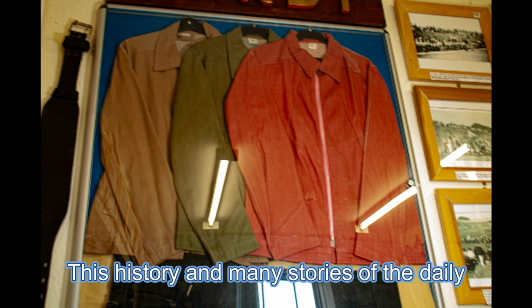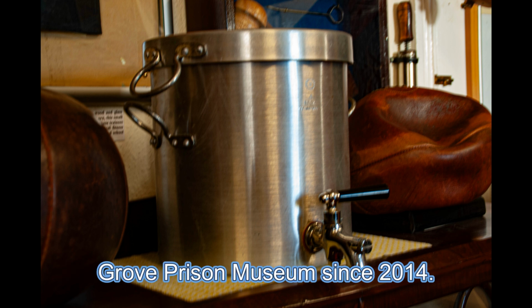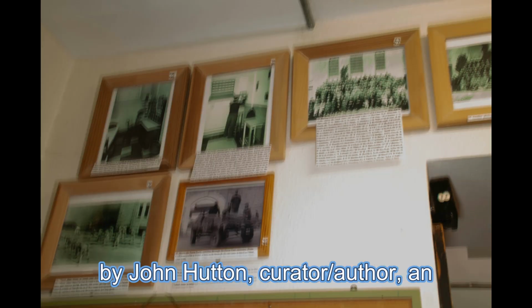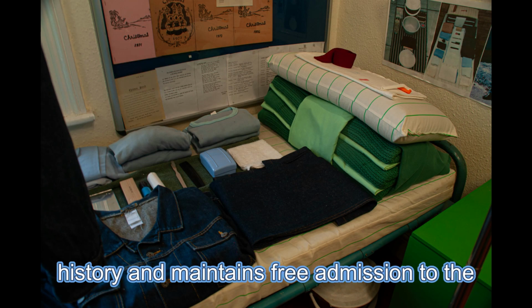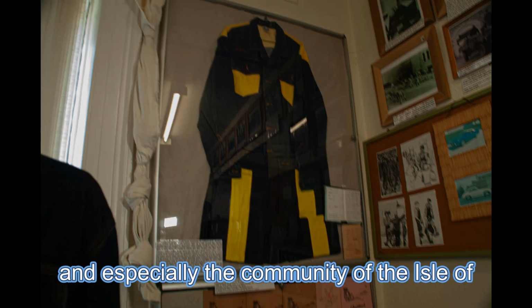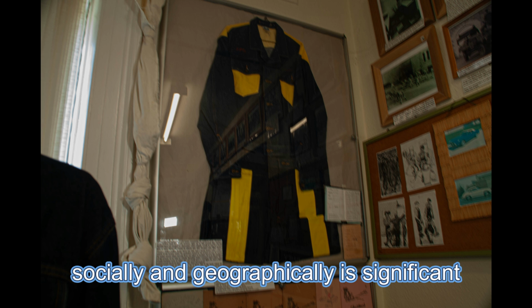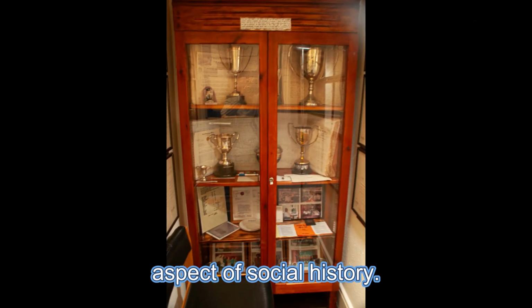This history and many stories of the daily lives of convicts and wardens has been told in Grove Prison Museum since 2014. The museum is a community project founded by John Hutton, curator and author, an ex-prison officer who provides a research service for people tracing their family history and maintains free admission to the museum for tourists, interested parties, and especially the community of the Isle of Portland. The impact of the prison on Portland, economically, socially and geographically, is significant in so many ways, and it's an important aspect of social history.